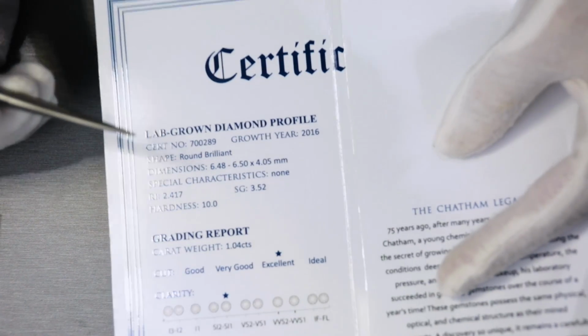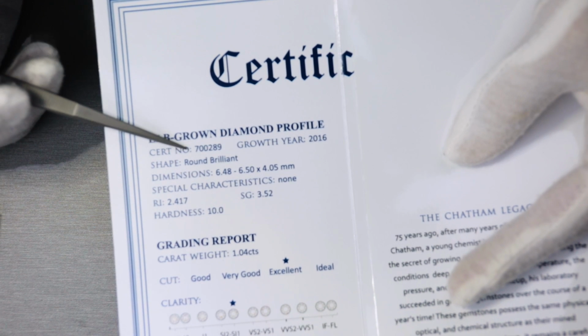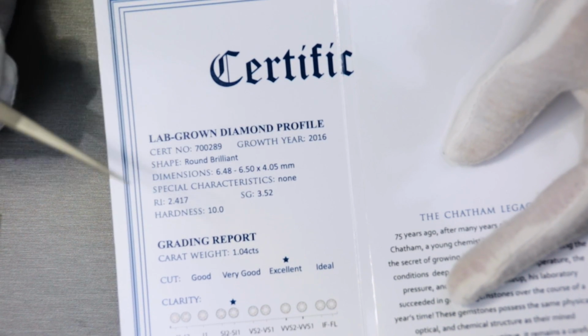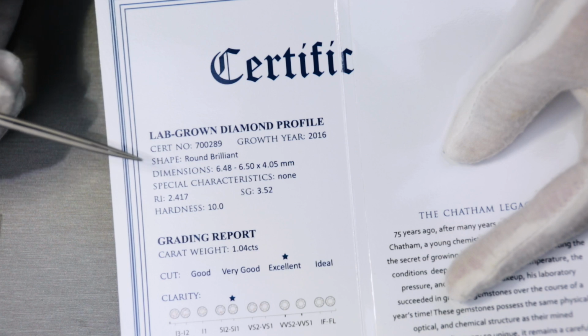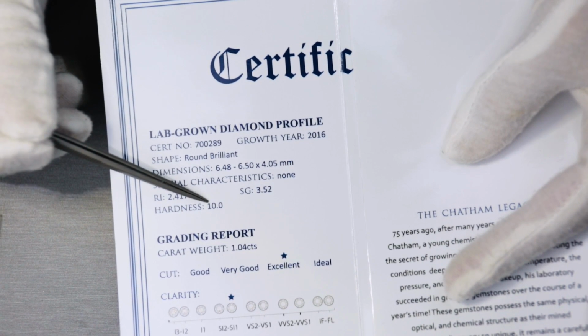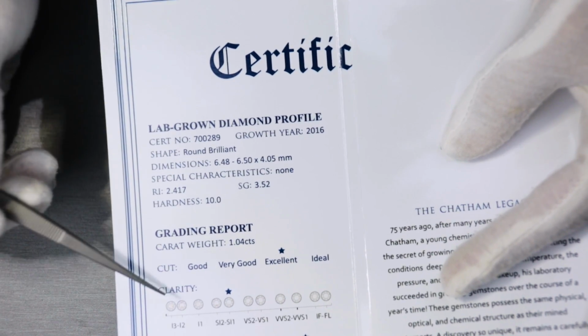is a Chatham Lab-Grown diamond. So that's a cert number there, 700289. The growth year is 2016. It's also a round brilliant cut. The dimensions are approximately 6.5 millimeters. It has a hardness of 10, which is a diamond. The only difference here is this is a lab-grown diamond.